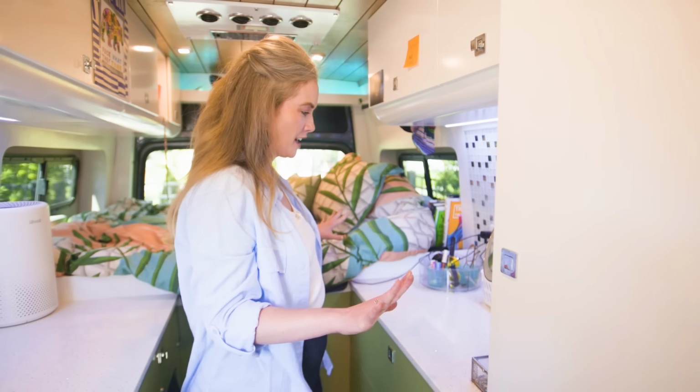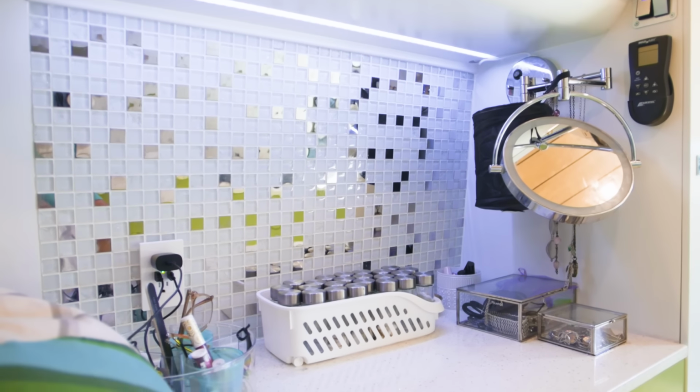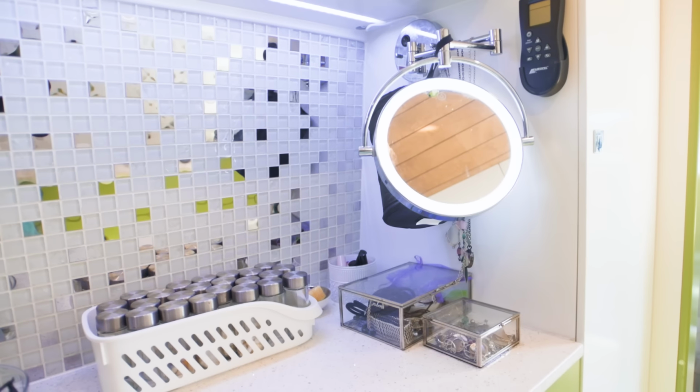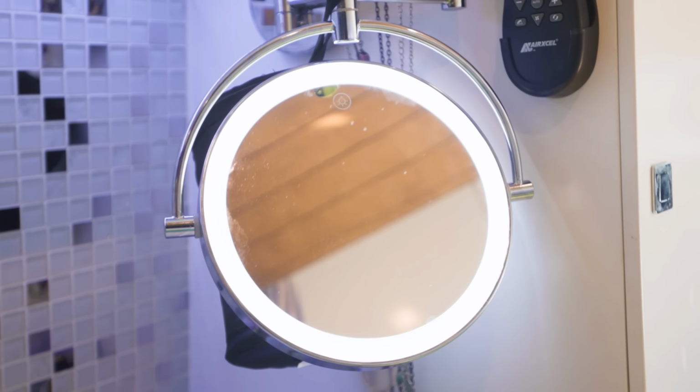This is kind of my vanity and nightstand area. It's the same countertops and backsplash as the kitchen area. I have a magnifying mirror that I can turn on and flip over. So I can have a magnifying or just a regular mirror.